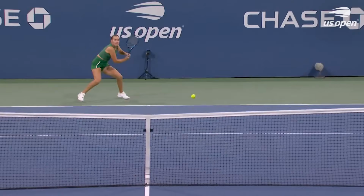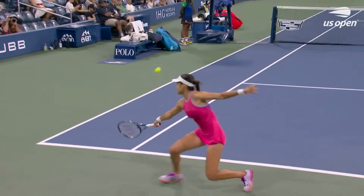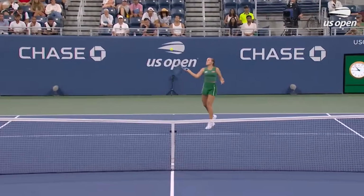No hesitation after that backhand cross. Saw how well she was able to get Emma in a very defensive position.